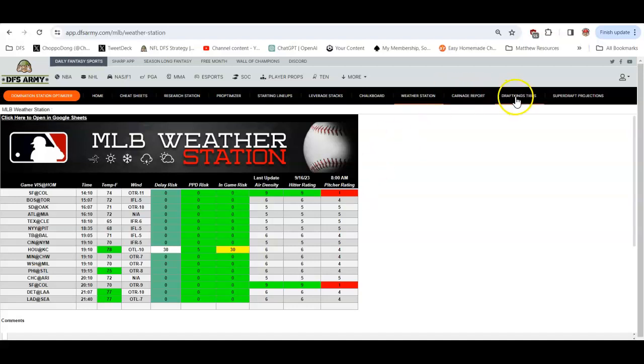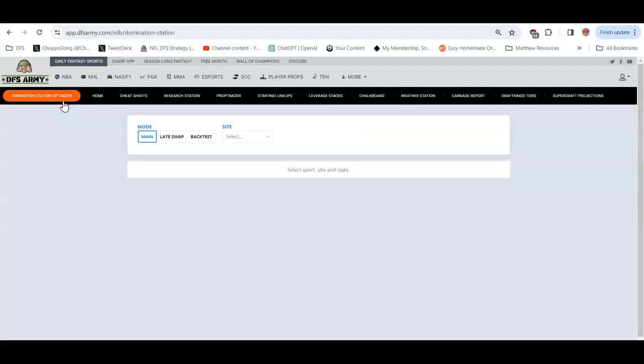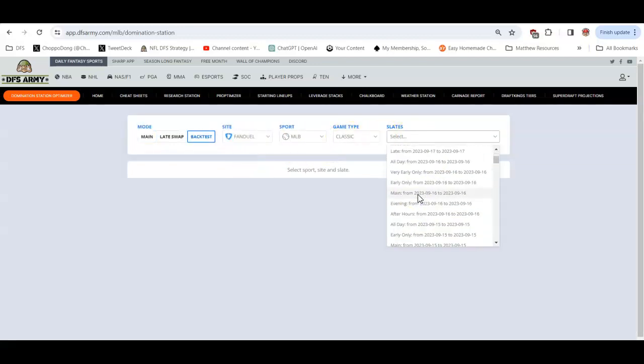Carnage Report we covered, tiers, projections, super draft. I don't think we really do much with that anymore, but that's just the basic rundown of what you're going to do. I like to go through and show you my setup videos. I've already got one out that was back testing and showing you a little bit of that when it comes to the optimizer. And because we don't have any slates up yet, I would have to just randomly go through here. Let's pick something in the middle of last year.